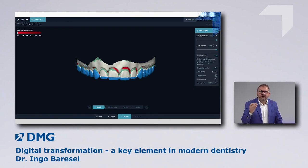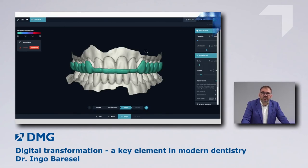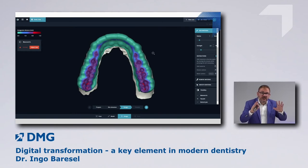If you want it longer, shorter, that's your choice. You can design it yourself. Then you can correct it, you can smooth it, whatever you like. You can make it thicker or thinner. Then again, check the occlusal surface. The system is showing you where you have a hard bite or a soft bite. It's your choice how you want to design your splint. You get a suggestion by the system, but you can change it like you want to.